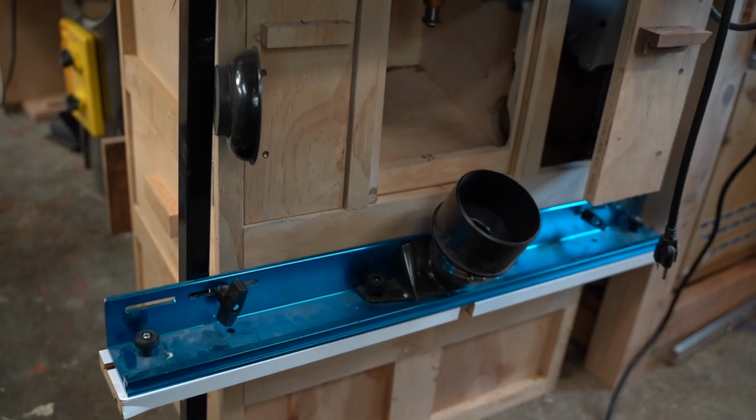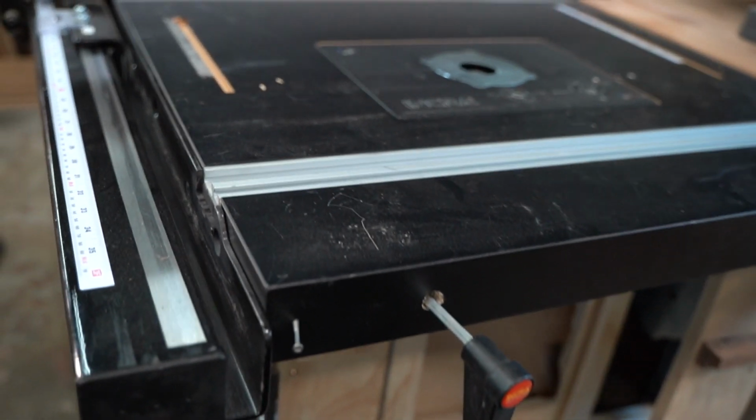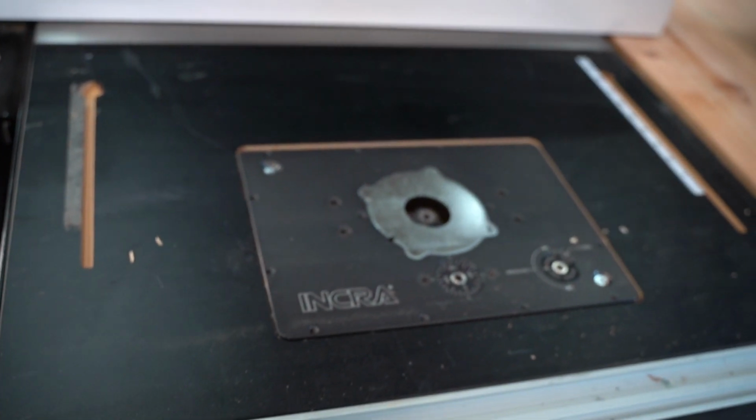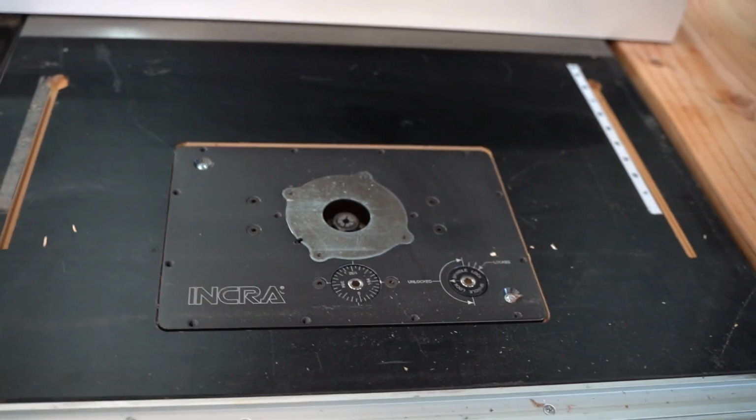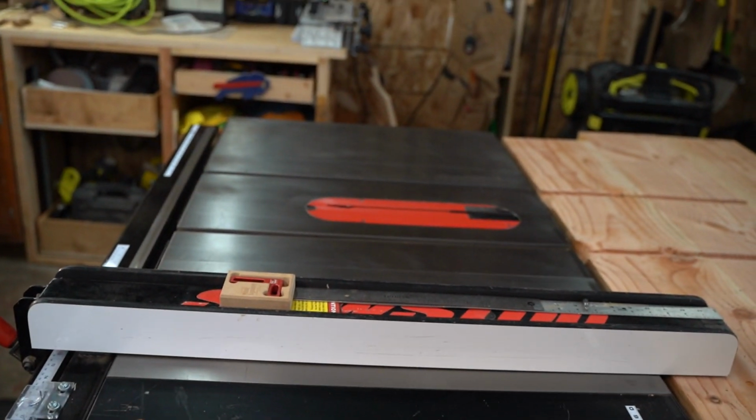Fully recommend it. On the end, I have an Incra router lift, and that's been amazing. I saw several videos on how to install these at the end of your SawStop, and it's worked really well. I don't use it a ton, but when I use it, it's amazing.